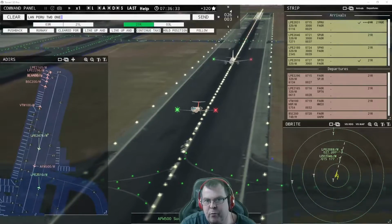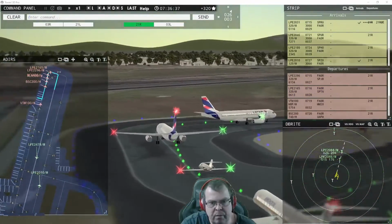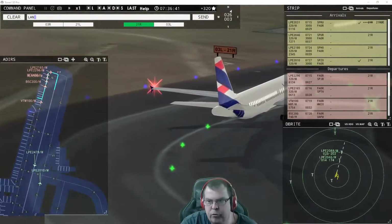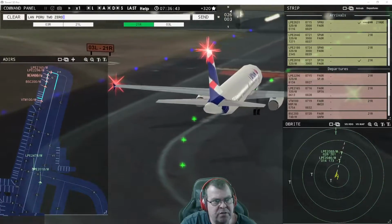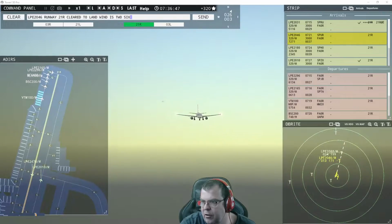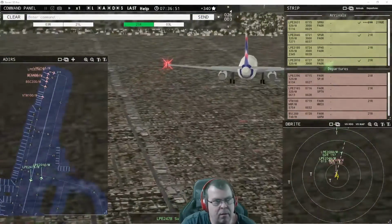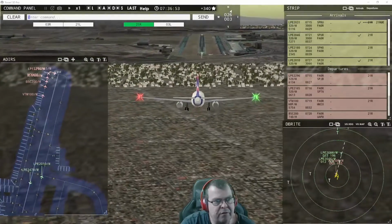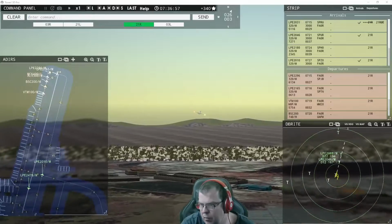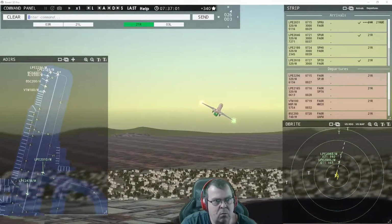Land Peru 2165, runway 21 right, line up and wait. Runway 21 right, line up and wait. Land Peru 2165. Land Peru 2046, runway 21 right, clear to land, wind is 26 at 3 knots. Runway 21 right clear to land, Land Peru 2046. Black Star 500, contact departure. Contact departure, good morning, Black Star 500.